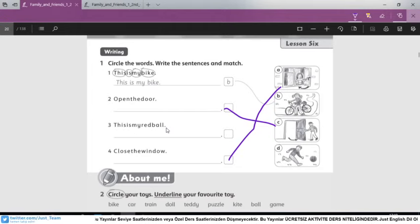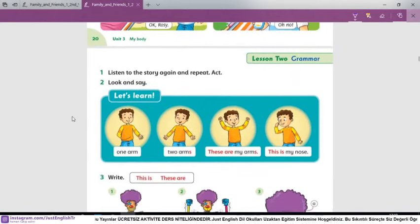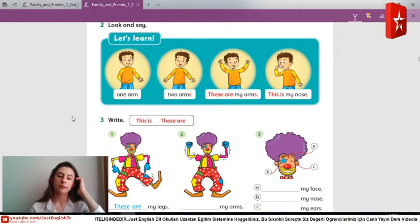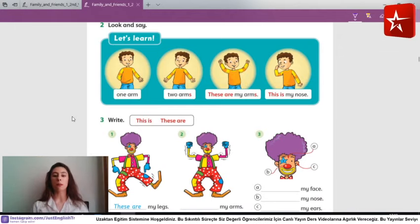This is my red ball. Which one? Evet, here. There is a ball. Okay. Şimdi şunu isteyeceğim. Bunları okurken sizin de göstermenizi isteyeceğim. One arm. Two arms. These are my arms. This is my nose. Which one?